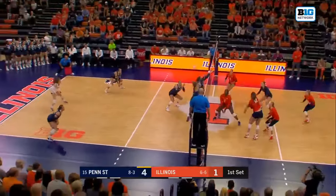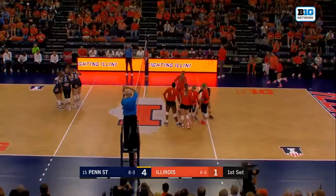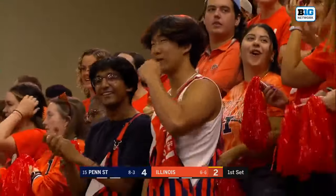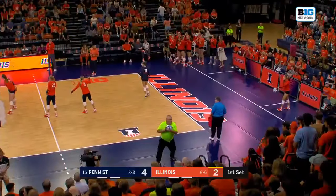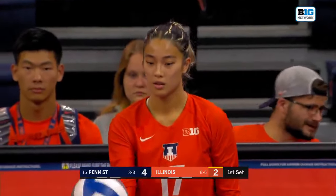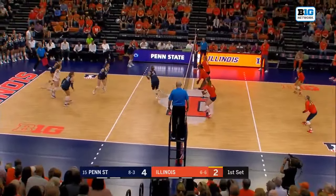Chased down by Mosier. She looks to Terry. And that is her first kill of this match. Raina Terry really trying to vary her shots. She loves that cross-court shot, and most opponents know where the ball's going. They have scouted her, but it comes at you with such force. It's really, really hard not to swing at those balls. So we'll see how many cross-court shots Terry hits tonight.